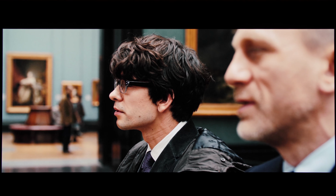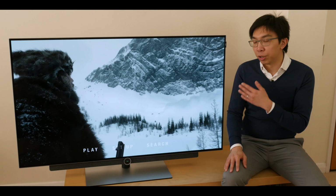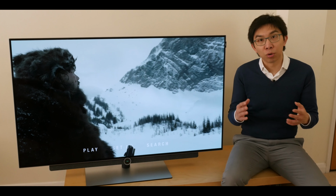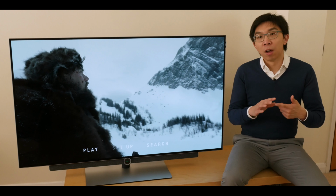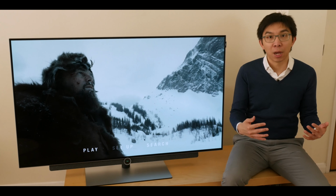Being an OLED which can turn on and off every pixel independently of each other, the Loewe Bild 3.55 delivers the triple goodness of absolute blacks, vibrant colors, and wide viewing angles that don't desaturate when viewed from the sides.